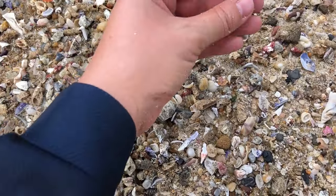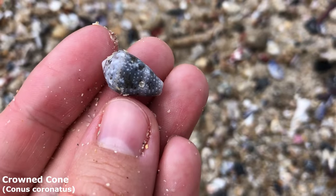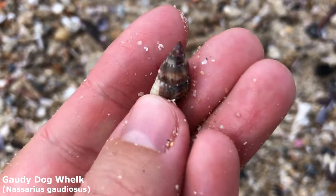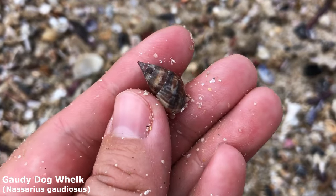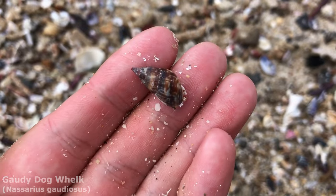Ooh, another crowned cone. I'm looking for some nice crowned cones. I feel like I've gone a while without finding some real stunners. Yep, and I also want this guy. Wow, he's actually quite large and darkly colored. He's beautiful. This one is a gaudy dog whelk. They're kind of common here until they're not. So sometimes you'll see them fairly regularly and then you'll go months without seeing a single one.